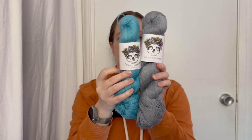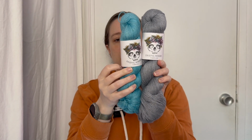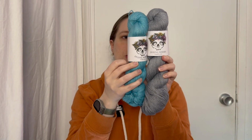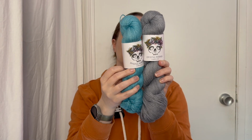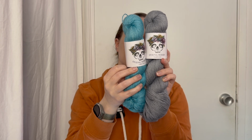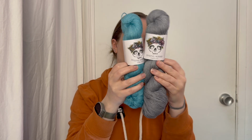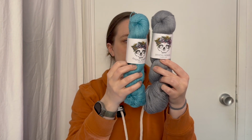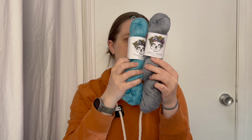This is the Creepy Cotton Sock by Dying Wishes Yarn Co. This is a 50% superwash merino, 50% cotton yarn, and it's 436 yards per 100 grams. This gray color is called Storm Cloud, and this blue color is called Reflection. I hope to make a striped tee with this.